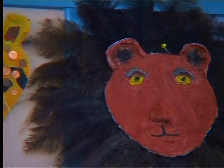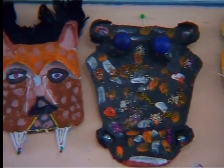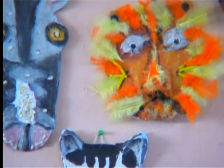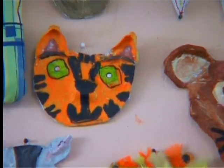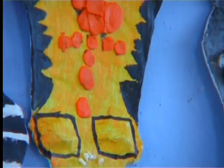For example, these masks. As part of arts and culture, I do need to assess them and meet an assessment standard. Now, these masks were all made in a group, but I can assess the individual product. I can also assess how the group worked together, and that can be quite interesting sometimes.